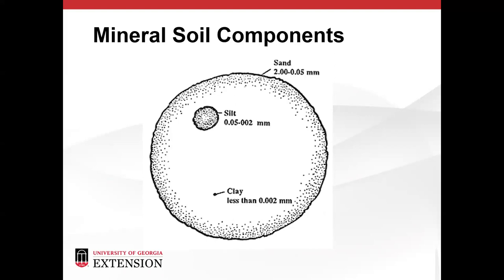It's kind of an image of sand. So if we had just a teaspoon of sand or something like that, and we blew it up really, really big in a microscope, it would look like that. It would be big, chunky, filling up that little piece of the slide.